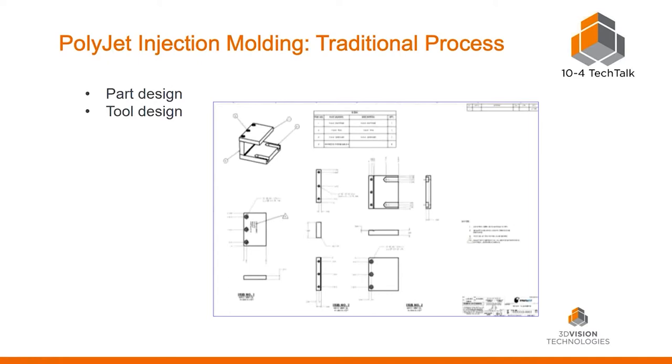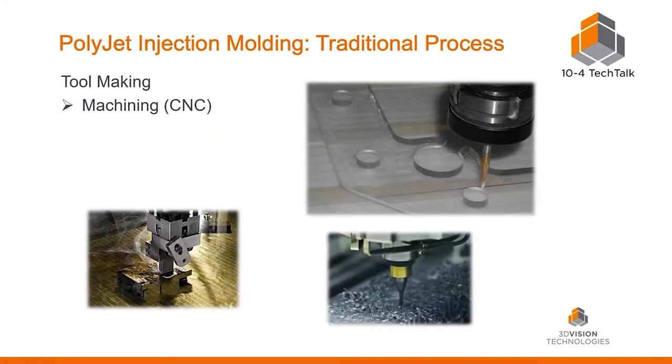All right. From there, you take your tool design, and once the tool design is done, you're going to manufacture that. And what we've seen here is everybody is manufacturing with CNC. So automated machinery to manufacture those.